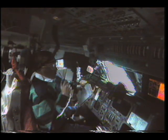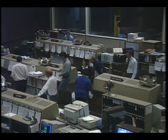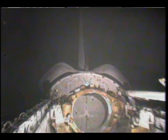Okay, KT, we'll pick up with the RCS hot fire test if you're watching. Yeah, we're watching for that. This is Mission Control, all continuing to go smoothly in the checkout of Discovery's reaction control system jets. There are split-second visuals of the reaction control system jets as they are put through their paces and tested for tomorrow's entry and landing.